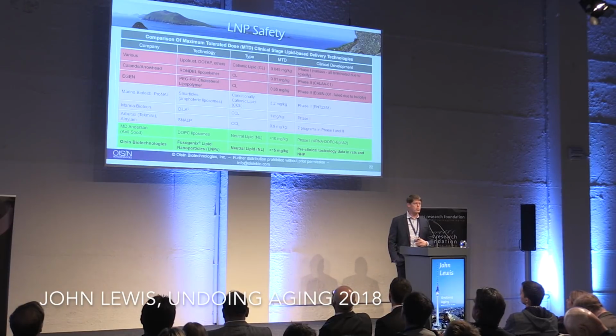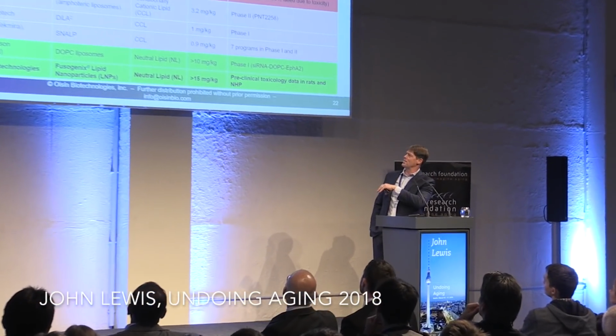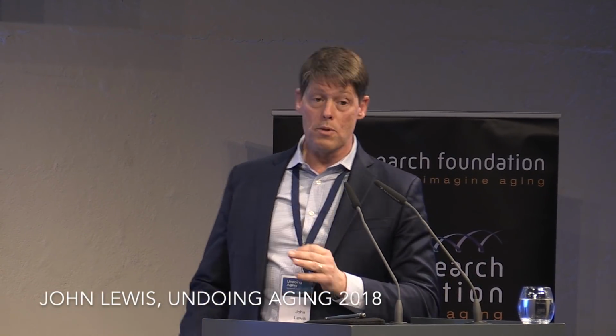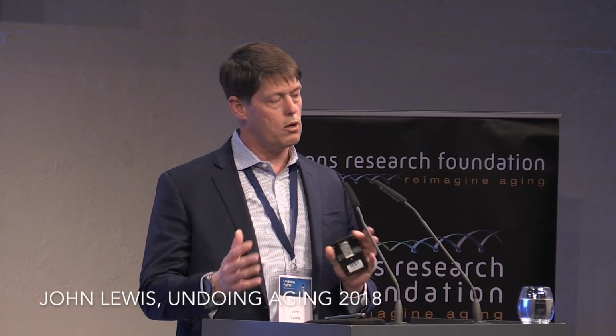The second generation in the middle, conditionally cationic lipids, SNALPs, some of them call them, SMARTicles is a crazy name. These were tolerated to a better extent, and some of those programs have been successful and will result in approved drugs, but all of the targets are liver. Because the nanoparticles preferentially accumulate in the liver, you're going to see dose-limiting toxicity if you don't use a neutral lipid formulation. And you can see Anil Sood at MD Anderson, working on an RNAi target, FA2, did a phase 1 using a DOPC, a neutral lipid formulation similar to ours. He wasn't able to find a maximum tolerated dose in his phase 1 study. So based on our rat and non-human primate studies, we expect our formulation to be equally as well tolerated.